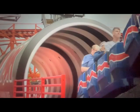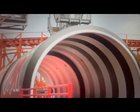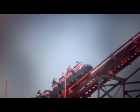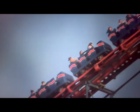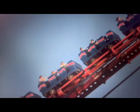Amazing theming. The train has got good stripes, quite good colours. And that's why the Big One at Blackpool made my number 5 in my top 10 favourite roller coasters.